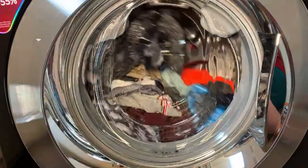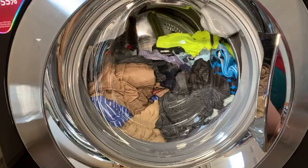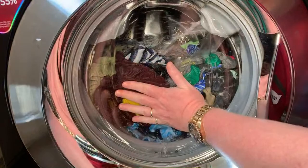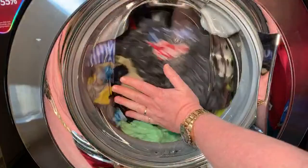Right, let's check the temperature. Yeah, we have reached 40 degrees, 103.4. So if I go up to the machine and I touch the glass, that glass is quite warm. That's only 40 degrees, but the glass is warm. I can't see any reason why that 40 degrees would not be warm enough to wash your clothes. Seriously, that is warm enough.